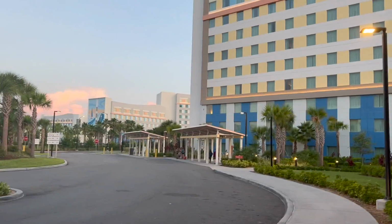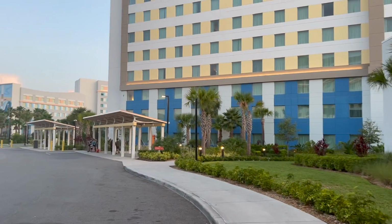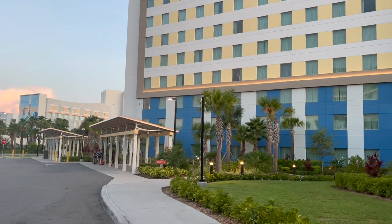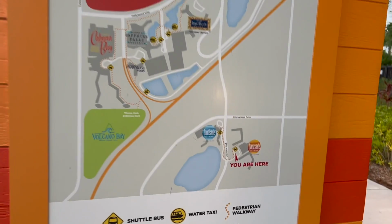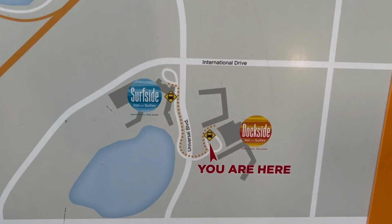The only downside, I would say, I don't know yet though, we'll let you know if it's a downside, to staying at the Endless Summer Resorts is that it's the only Universal Orlando hotel that is a bus ride away from City Walk and Universal Islands of Adventure and Universal Studios.